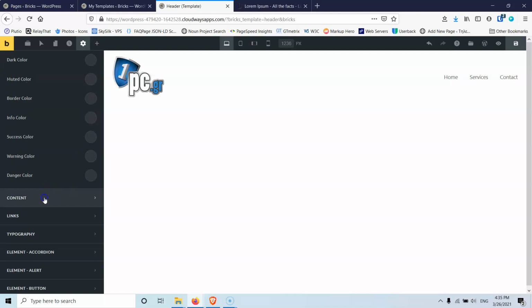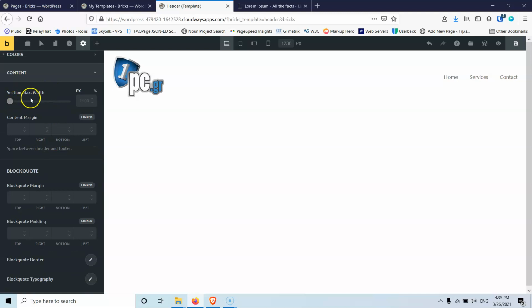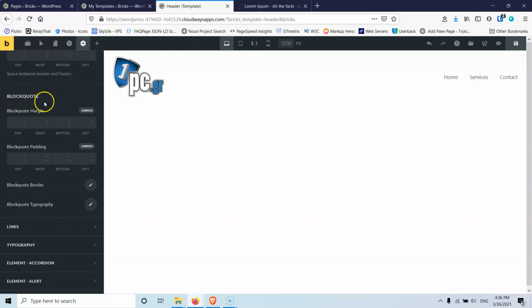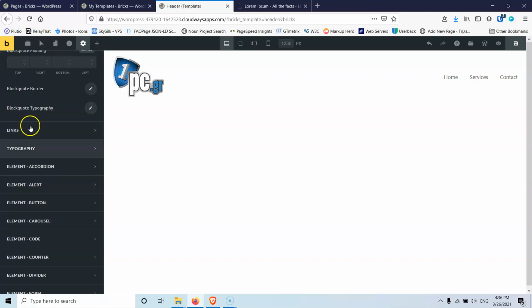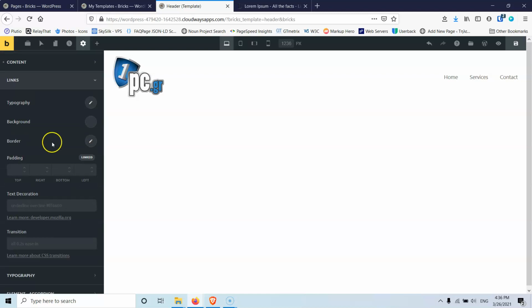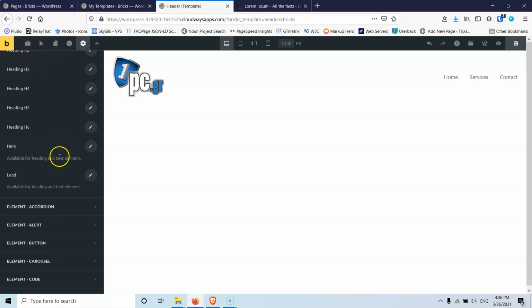So after that, let's go to the content, and here we're going to select if we want the section max width. I'm going to put it as well to be 1200. Okay, then we have the block code, margin and padding. We have the links, and this is the typography for the links. I'm not going to change anything, and let's go for the typography here.